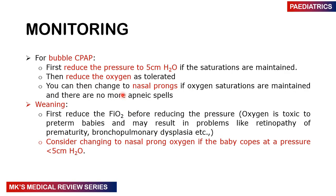So remember that for bubble CPAP, we first reduce the pressure to 5 centimeters of water. We actually even started much lower in the previous slide. We started at 3 centimeters of water if the saturations are maintained. Then we reduce the oxygen as tolerated if we're weaning them off. And of course, you can then change to nasal prongs if the oxygen saturations are maintained and there are no more apneic spells. This is assuming if we're using a face mask.